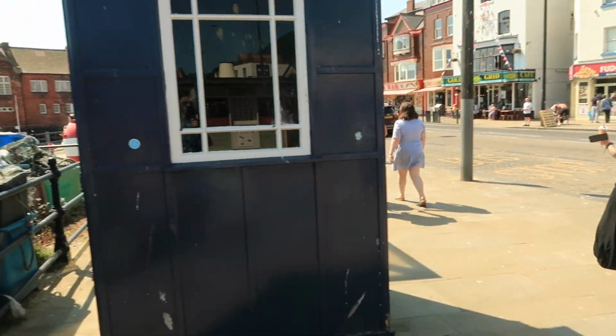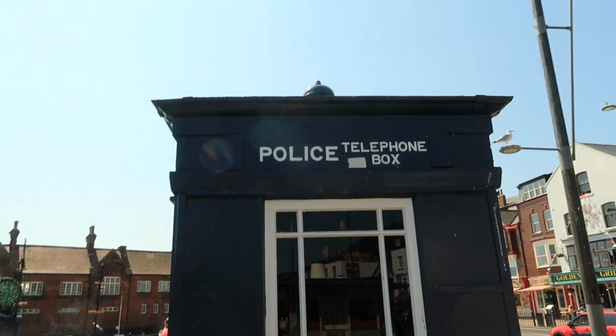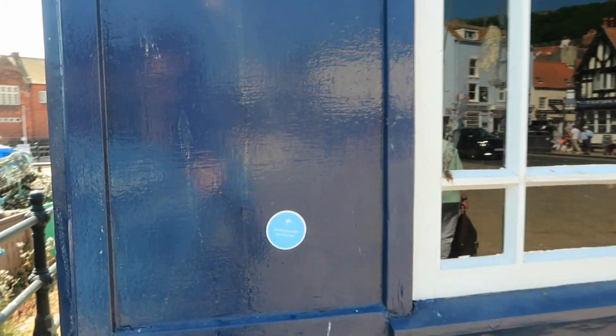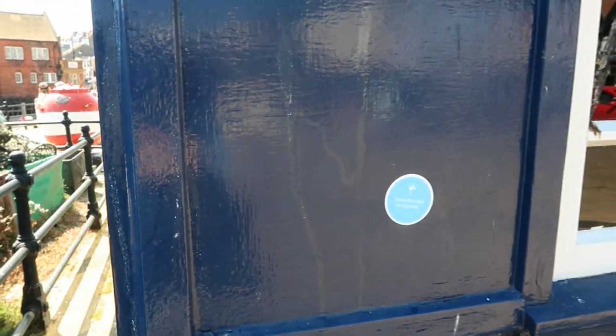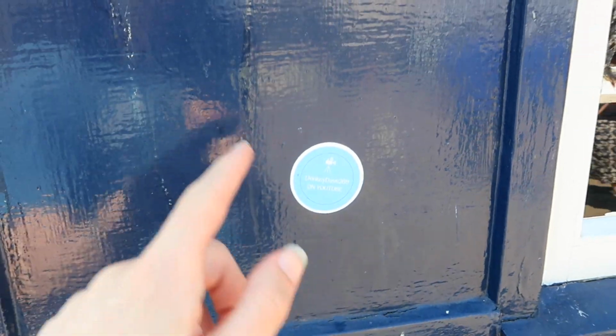And following an almost yearly tradition by now, of course, we've still got this police telephone box. It's been here for about as long as I can remember now, because I've been coming here for quite a long time, and somebody here has left their YouTube sticker. I need to get one of these made. If anybody that happens to watch this knows somebody that will make a sticker like that, let me know, because I want to put one here too.